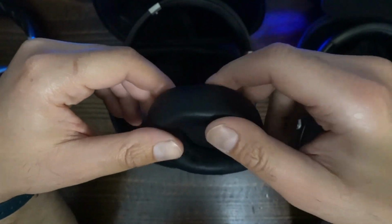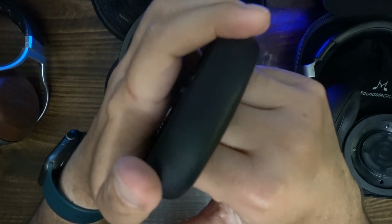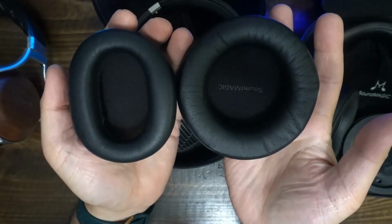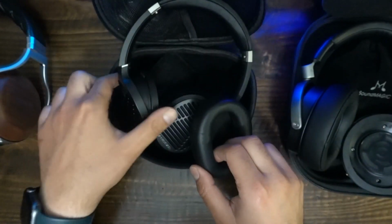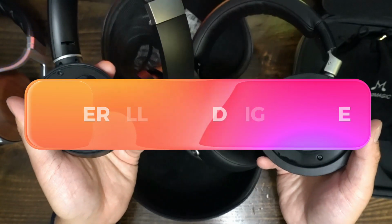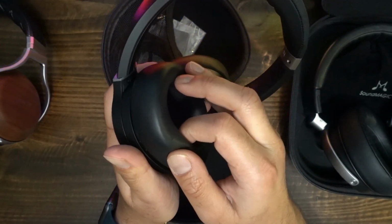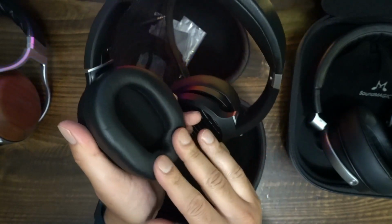In my opinion, the HP1000 has soundstage that is a little wider than the HD6XX and LCD1, but not as wide as the Sundara. Obviously, this is wider than some other closed-back headphones, but it's not quite as impressive as SoundMagic claims. SoundMagic does not provide specific information for you to judge how these headphones might sound. You're left with very vague, emotionally driven statements, and those are not helpful at all.